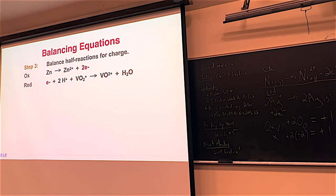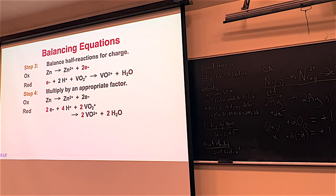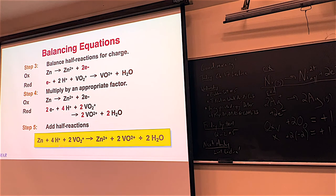Okay, the next step is we want to make sure that when we add the reactions together, the electrons go away. So in this case, you can see there's 2 electrons in the zinc, but only 1 electron on the vanadium side. So we're going to multiply the vanadium side through by 2. So 2 electrons, 4H plus, 2 VO2 plus 1s makes 2 VO2 pluses plus 2 waters. And we do that because the last step, when we add them together, we don't want any electrons to show. Now that there are 2 electrons on the reactant side here and 2 electrons on the product side there, we can add those 2 together and you end up with zinc plus 4H plus plus 2 VO2 plus makes zinc 2 plus, plus 2 VO2 plus, plus 2 waters.